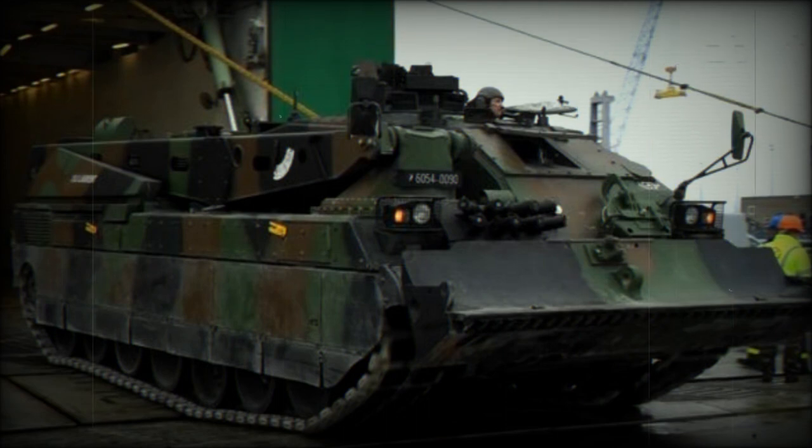The Leclerc DNG has a hydropneumatic suspension, providing good cross-country performance. This ARV can be also fitted with mine clearing system.